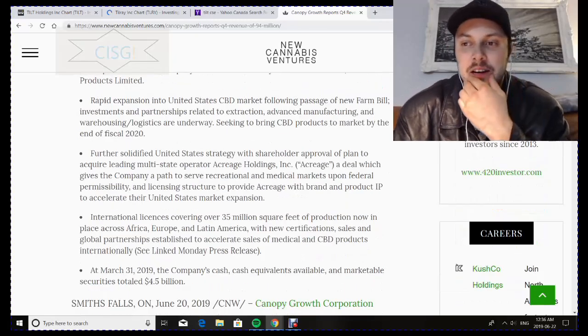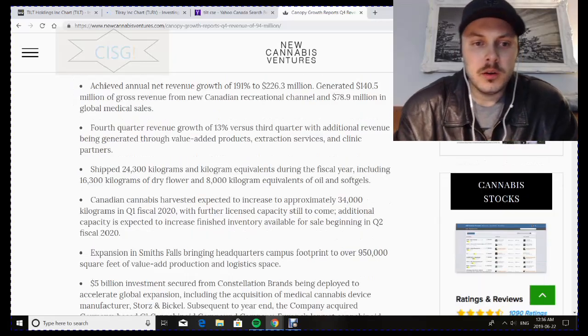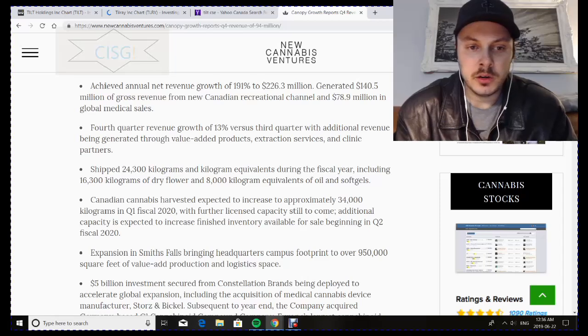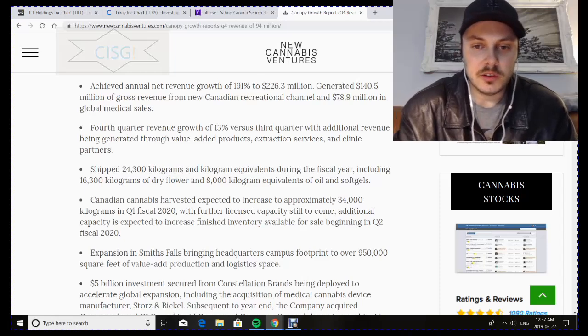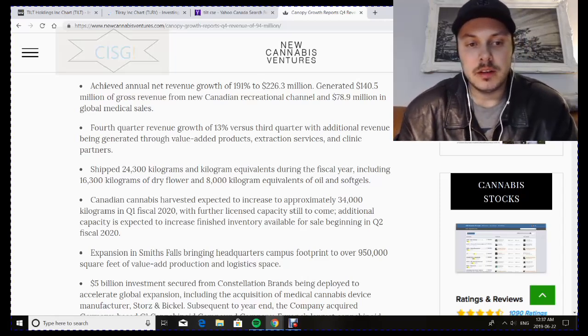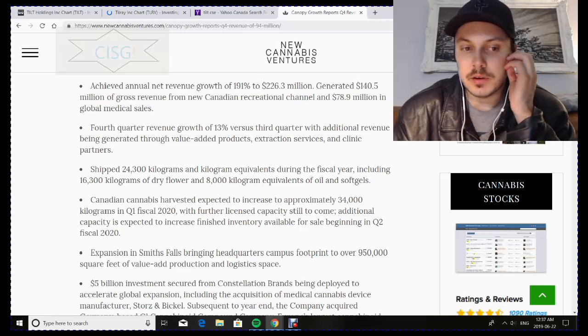But anyways, they shipped 24.3 thousand kgs over the year, and that's 16,300 kgs of dry flower and 8,000 kgs of oil and soft gels. So my prediction is that in the future it's going to be less on sales of flower and more on oil and soft gels and edibles and vapes. So yeah, it's going to be different in the future.